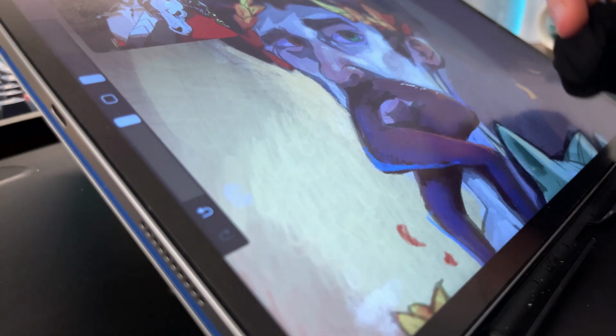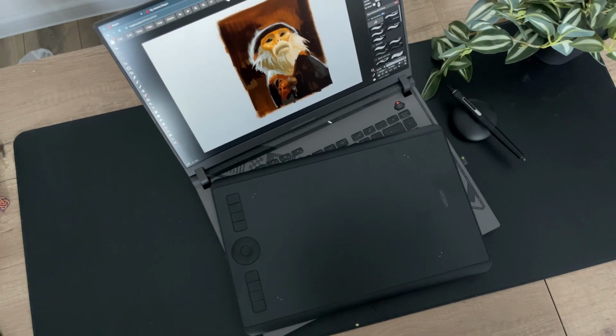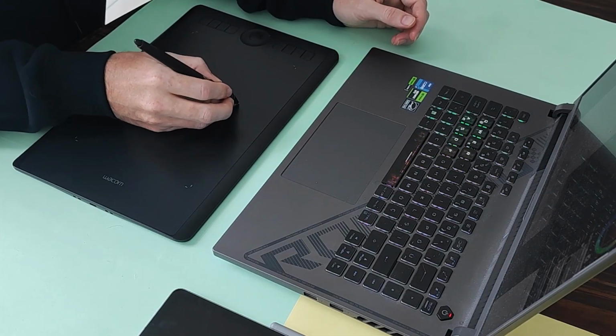I needed something that was standalone because I knew I'd be doing some long travel stints, and I wanted something more compact than my laptop and Intuos Pro combo that could still handle doing larger, more detailed paintings. And I wanted something that I could continue working on even when load shedding kicked in. That's scheduled rolling blackouts in South Africa that often wouldn't follow the schedule.